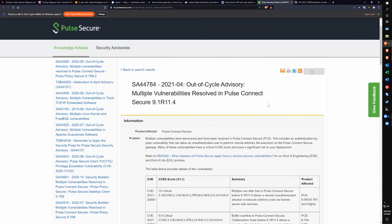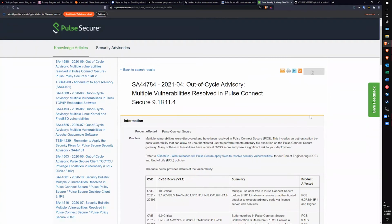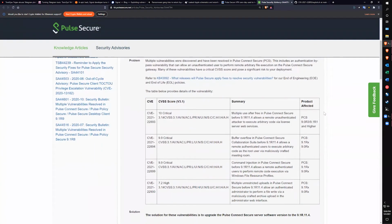So here's the advisory they've released related to this. SA44784, an out-of-cycle advisory, meaning we weren't expecting this. They have a KB that refers to it. There are four CVEs: 2021-22893, 22894, 22899, and 22900. These are super serious. They allow multiple use after free, buffer overflows, command injection, and multiple unrestricted uploads.